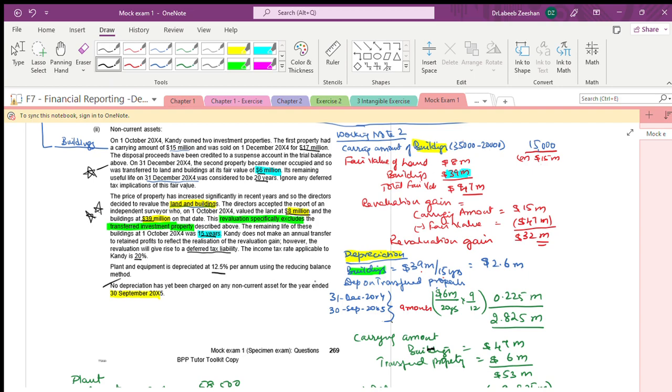This is related to the second one, and this is related to the first one. Otherwise you will get confused. This is related to the first one and this is related to the second one. 39 million divided by 15 years.